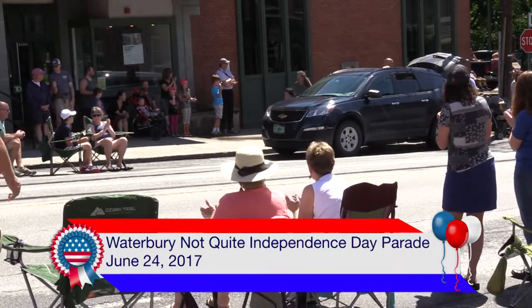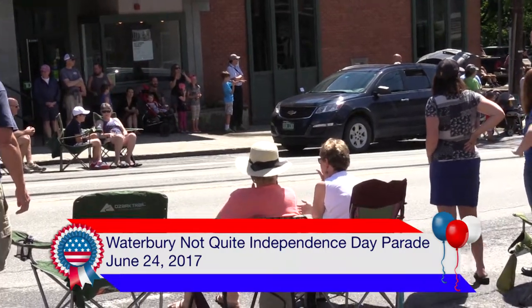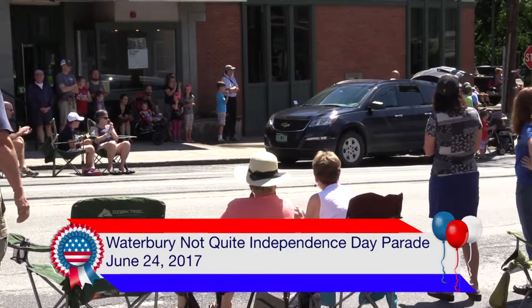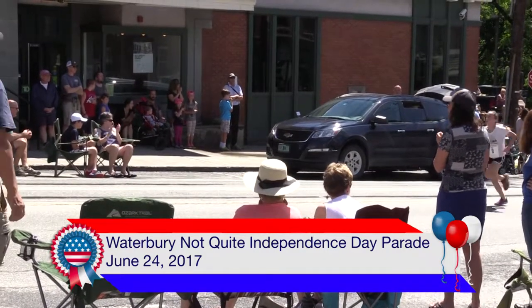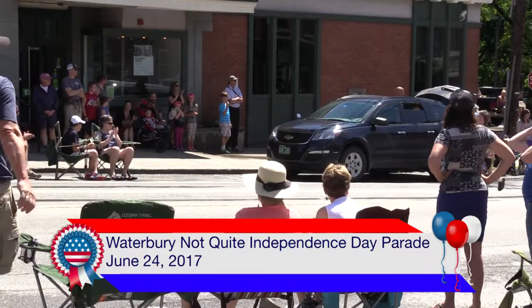There'll be another mile race coming your way next week in Montpelier, the Montpelier Mile. Here comes number 14 up the hill. Young man making his way to the top of the hill, number 188. Ponytail flying in the wind, and she's on her way. Another ponytail on the way up the hill right now.